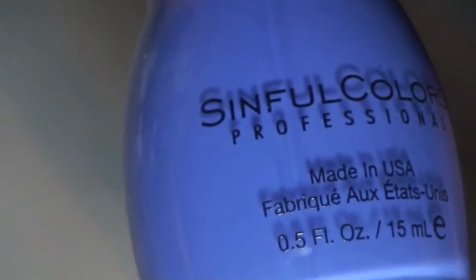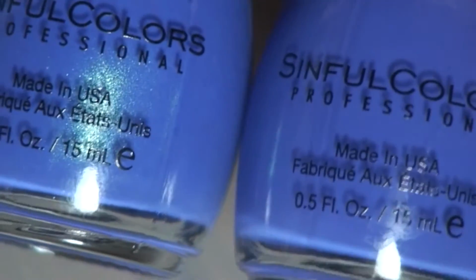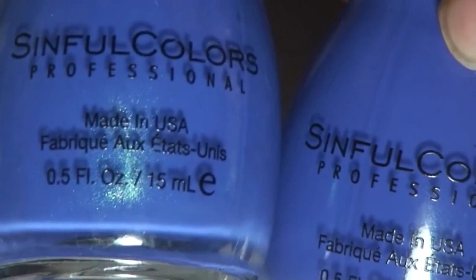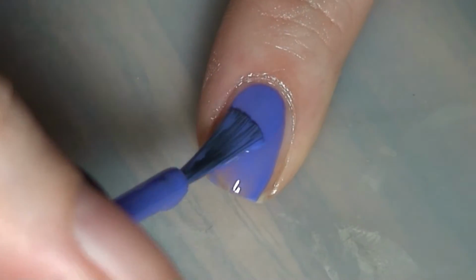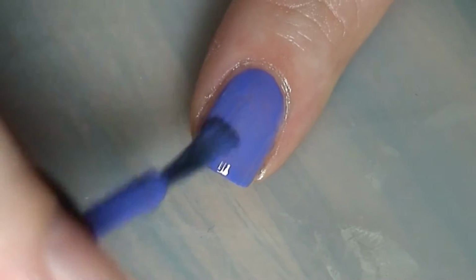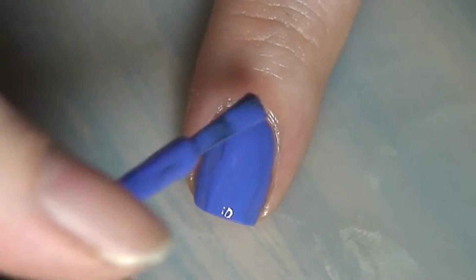This is Bluz Cruz, which is a medium blue with just a little bit of purple in it. Compared to the Walgreens exclusive Deepened, you can definitely see that they are basically the same tone. However, Deepened has a bunch of shimmer in it. Again, super easy to work with. The only issue with this color is my camera isn't picking up its true color. It's just a little bit darker in person.